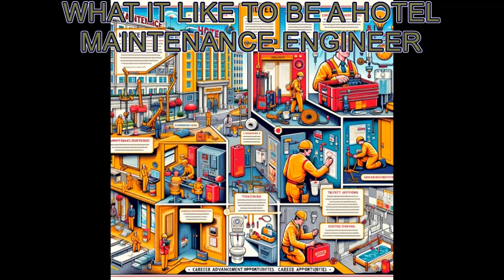Now, let's talk about advancement opportunities. The path to advancement for maintenance engineers can vary depending on experience and the size of the hotel. Some may become lead engineers, overseeing a team of technicians, while others may advance to positions like director of engineering, responsible for the entire maintenance department. As engineers gain more experience and expertise, they may also have opportunities to work in larger or more prestigious hotels or even transition into facility management roles outside of the hospitality industry.